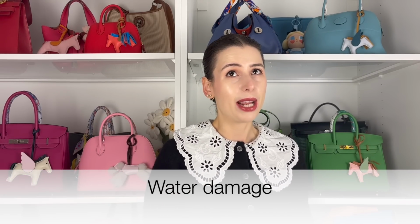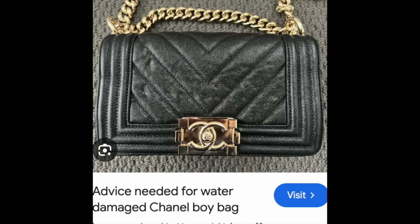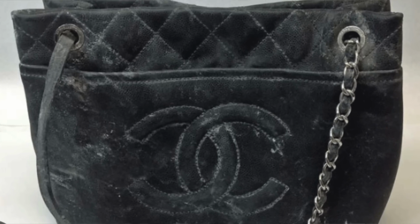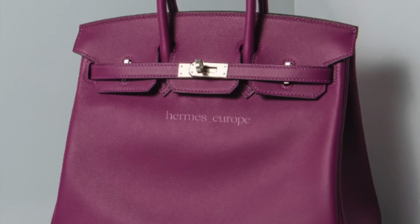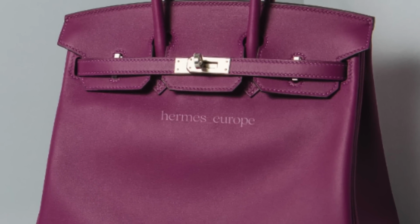Water damage. Water damage can really ruin a bag. For example, when I was in Japan, I found a gorgeous red Birkin 25 that had a weird slouching and crumpling to the leather, and it was in Swift leather. My guess is that this bag got drenched in water and it made the bag deformed, basically. So water can really impact leather.